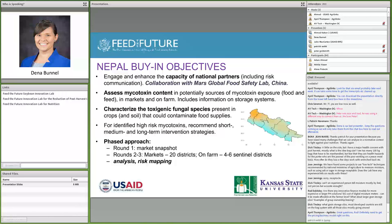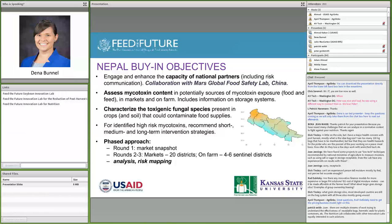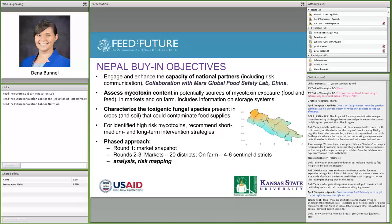And so one of the areas in which we're really trying to lead the way in this mycotoxin detection and mapping is through our new project that we're starting in Nepal, and through which we're collaborating with a variety of partners, including the Nutrition Innovation Lab, and then also the Mars Global Food Safety Lab, which is located in China, and really working with them on enhancing the capacity of our national partners to better detect and analyze mycotoxins in the food supply. And so this project will be assessing aflatoxins in nuts, spices, dried chilies, as well as wheat and maize and peanuts. And so it really is covering a vast portion of the food supply, as well as livestock feed in Nepal, and seeking to identify the issues, characterize the fungal toxins that are present, and then most importantly, really seeking to come up with short, medium, and long-term intervention strategies.